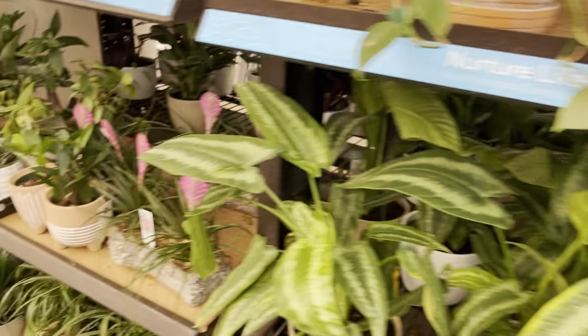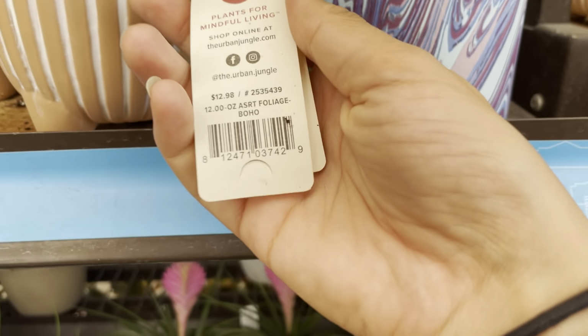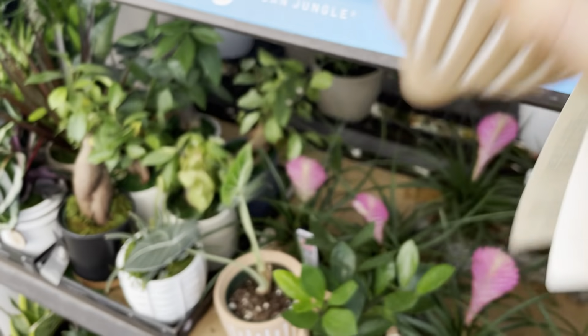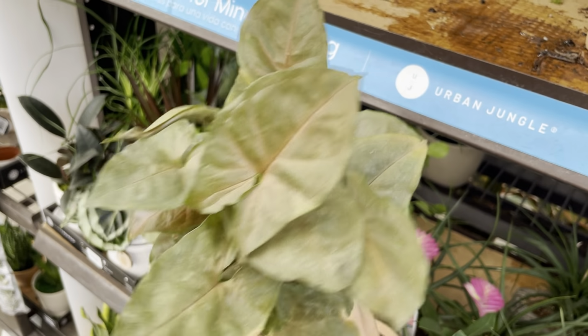Some creepy bromeliads. That's kind of a weird flower, not gonna lie. And just some more urban jungle pots. These ficus I've kind of seen out for a while. Don't know if that's new or if these pots are new or anything. This syngonium was looking really healthy. And these are a newer style of hanging pots.